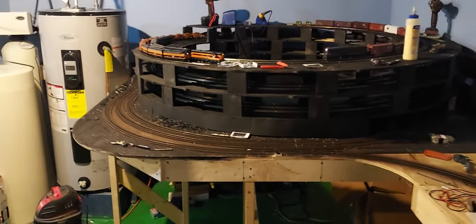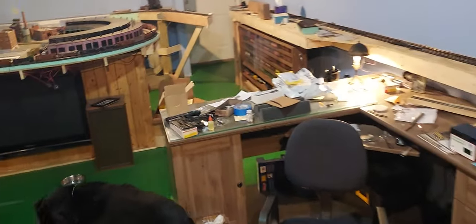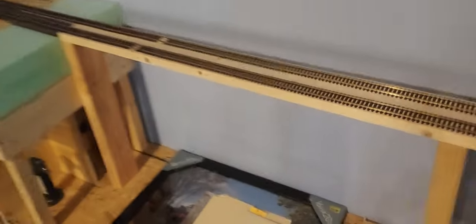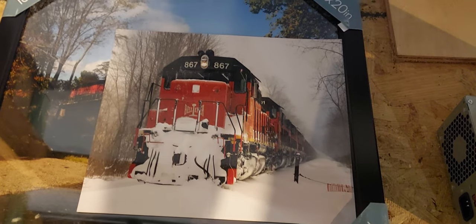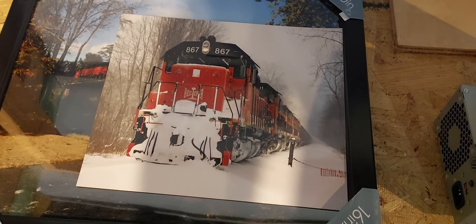I guess the only other thing I'd like to share today is that today was the Rainbow Gardens Model Railroad Show, and I did make a couple really great purchases. One, tell me that's not a great picture. That's just a great picture. If that doesn't say winter in Western Pennsylvania, I don't know what does.